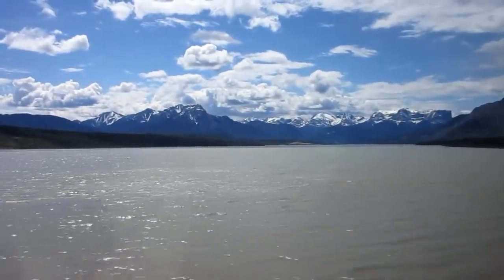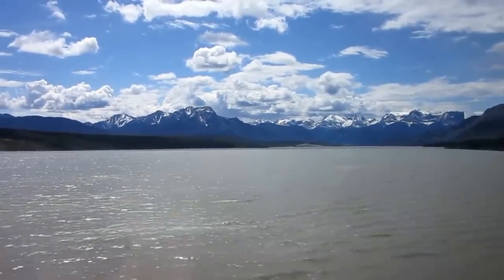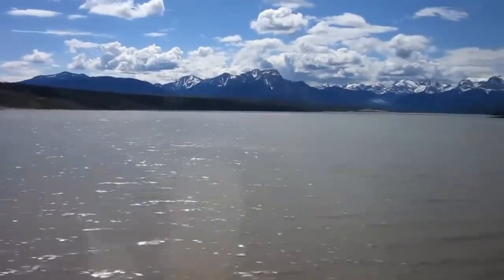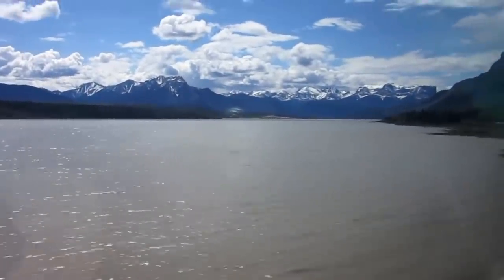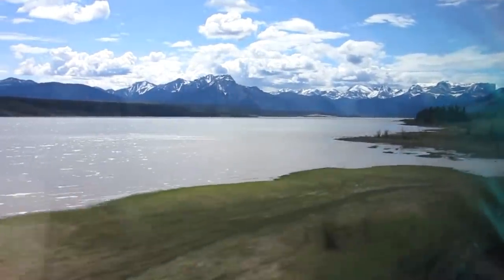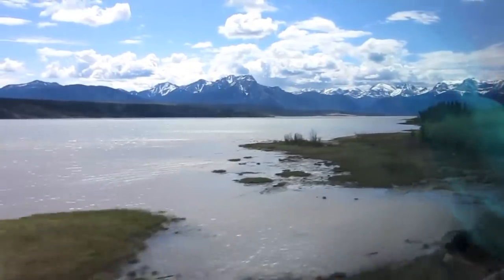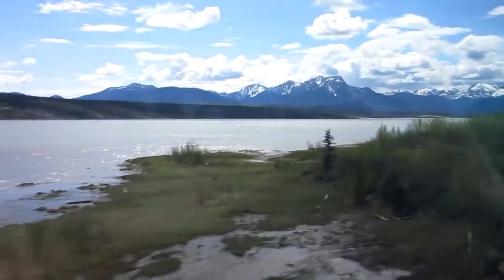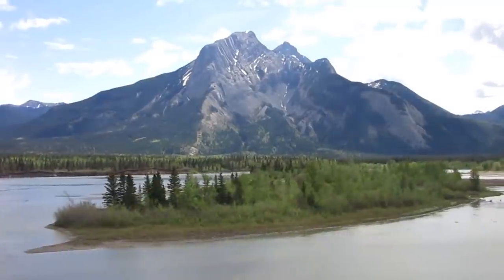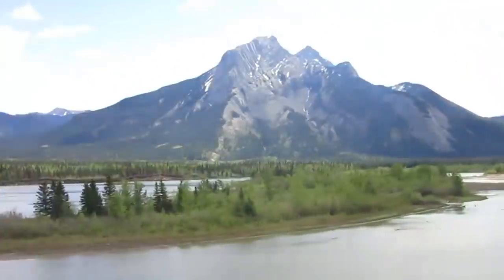At midday on the third full day of the trip, if you're heading west, the train finally passes Brule Lake, just outside the eastern outskirts of Jasper National Park. And you finally get views of the mountains. This mountain is known as Folding Mountain, and it's right on the eastern border of Jasper National Park.